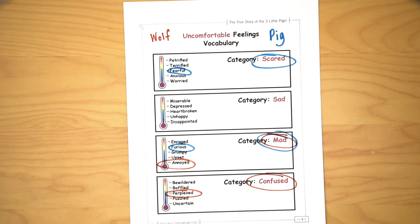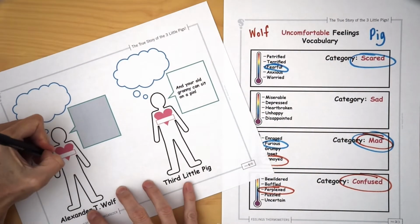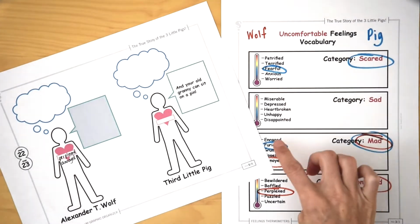The key is to have your students making logical inferences about character feelings, thinking about the degree or intensity of the feelings, and then choosing precise, higher-level vocabulary to describe these feelings. Once your students have determined the best words, write them in the characters' feelings hearts on the Feel, Think, Say diagram.